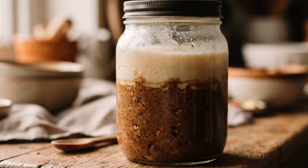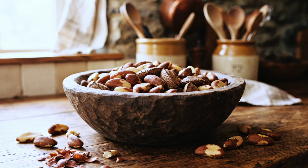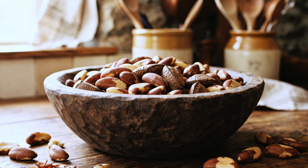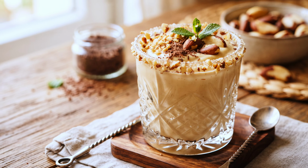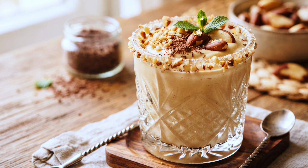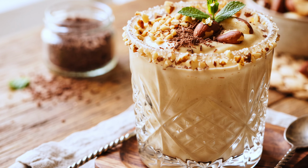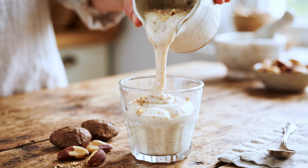Here's the nutritional detail worth knowing. Brazil nuts are famous for their selenium content, an essential mineral, and they're considered one of the most concentrated natural dietary sources of it. Because of that concentration, general nutrition guidance commonly suggests treating Brazil nuts as an occasional addition rather than an everyday staple.